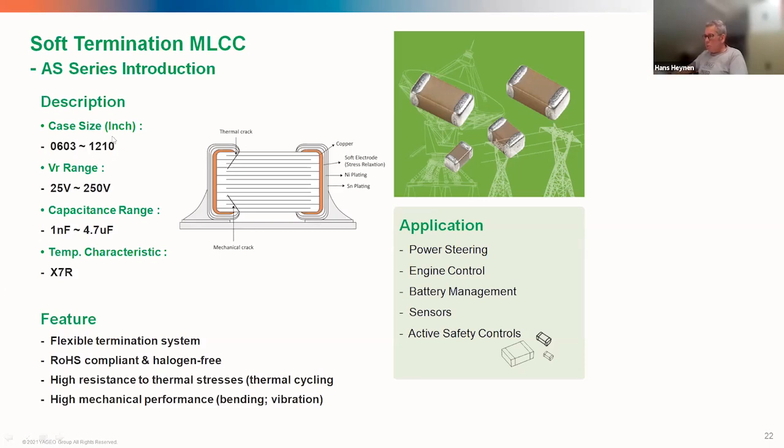Larger sizes are not preferred in automotive, so we don't extend it to 1812. On the other side, for smaller sizes like 0402 and 0201, the impact of these stresses can be neglected in the sense that they do not easily lead to damaging of the component.